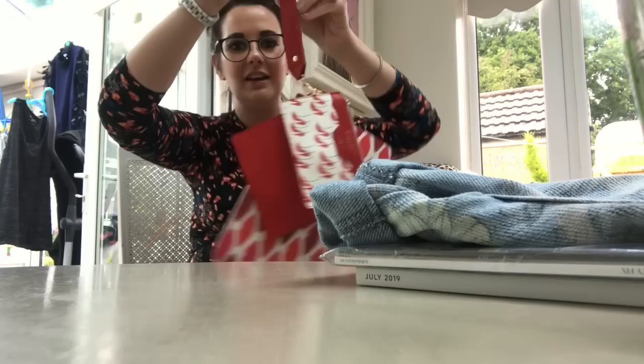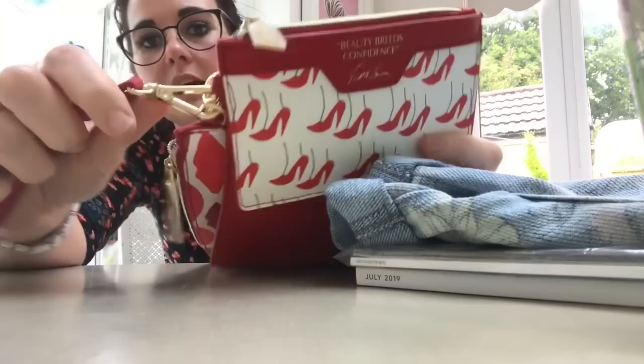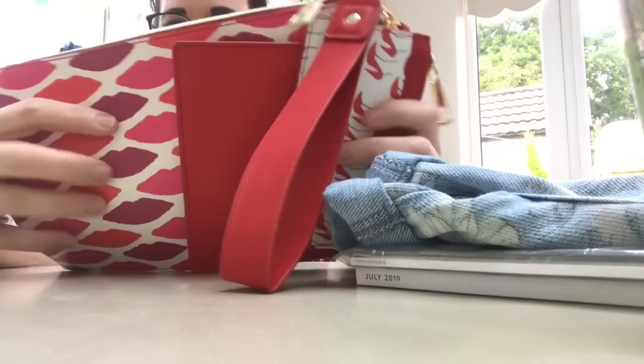I got this. I have no idea why I bought this, but I just loved it because it was like three little pouches in one. It's Estee Lauder, and it's like three makeup bags, all on one clip, so you can take them off and use them separately, or you can leave them on the wrist strap and go out with three bags with you, which I probably would do, knowing me. So I really liked that. It was so quirky. I love all the different sizes. I love the wrist strap. What do we think of that? It's so cool, isn't it?